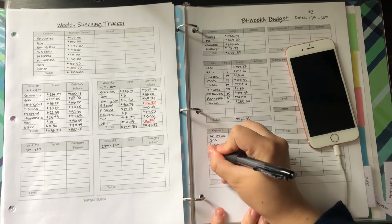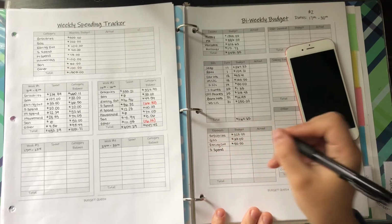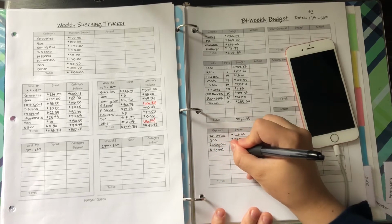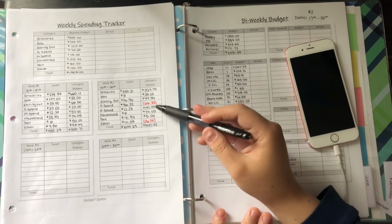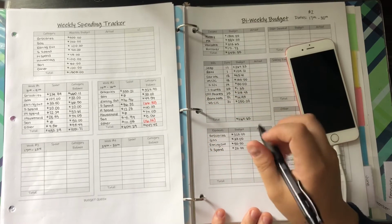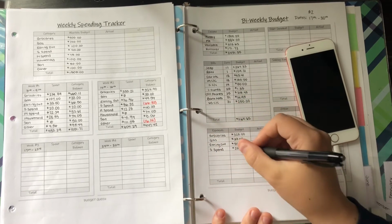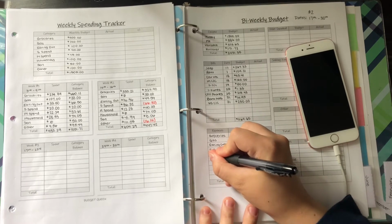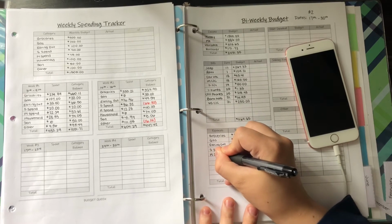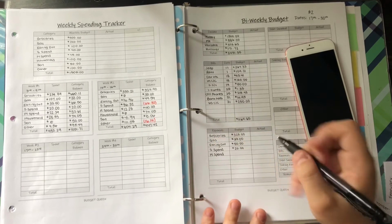My husband's spending, I'm gonna do 20 because that's his allowance. I know that he's way over in his category, but he does use this money for a buffer in his account, so that is why I'm fine with keeping it. M spend, that is me. I'm going to do $40.